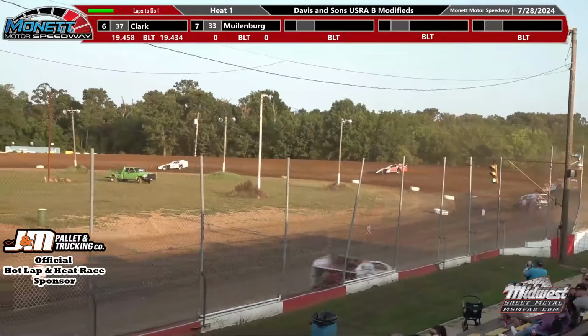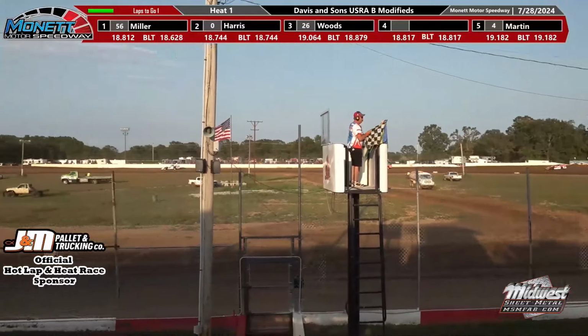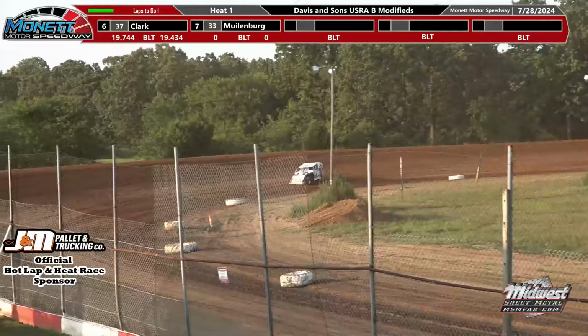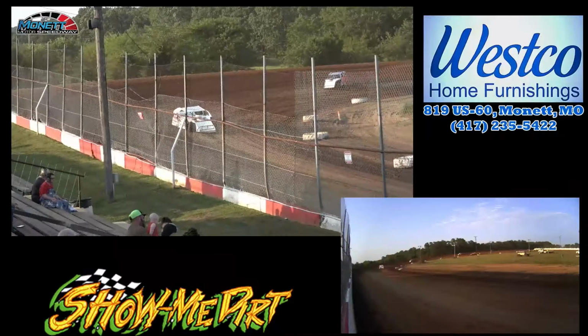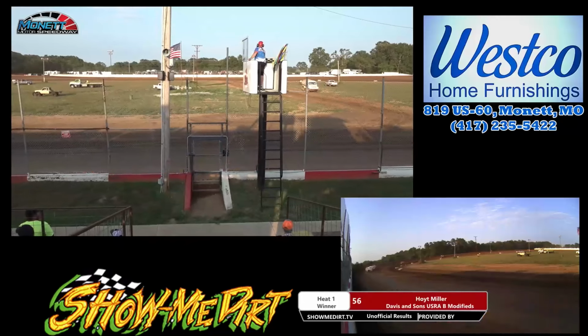00. Kason Harris still in that second spot. Muhlenberg looking to get under Burl Woods as they make their way down the backstretch. Too much distance between the two. 56 machine going to take the win here. Hoyt Miller, you're a winner.